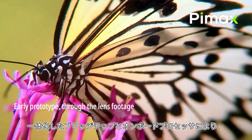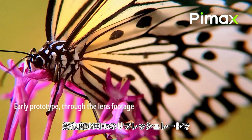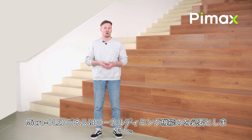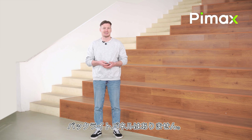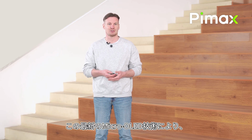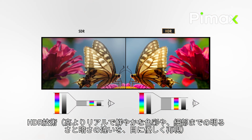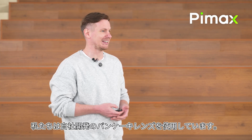Thanks to our integrated bridge chip and onboard processor, this resolution can be run at a refresh rate of 90 Hz, visually uncompressed. Micro-OLED panels don't need local dimming, as each pixel can turn off and on individually. There is no backlight panel. The contrast is incredible, and with this latest generation of Micro-OLED technology, they also deliver visuals in HDR, high dynamic range. We use our own developed pancake lenses again, the same as on the Crystal Super.